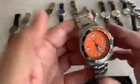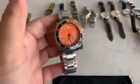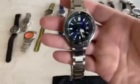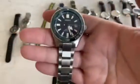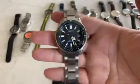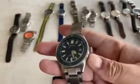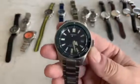It's just, you watch guys know what I'm talking about. It just never found its way into daily wear. And speaking of daily wear, this is one of my daily wears. Seiko SBDC053, one of the Marine Master 62 Mos reissues with the blue dial and blue bezel. It's hard to see the blue bezel in some lights, and sometimes it almost looks green, but it's definitely blue.